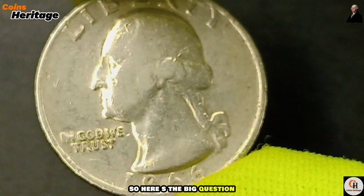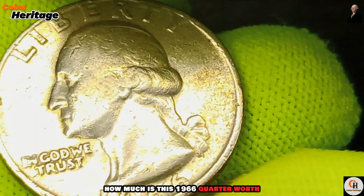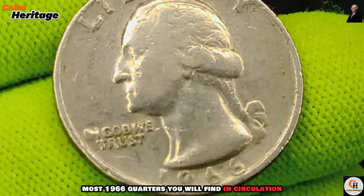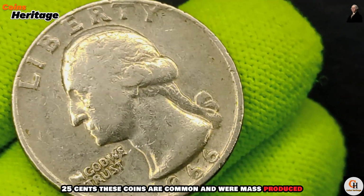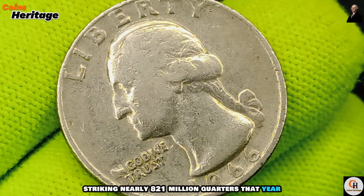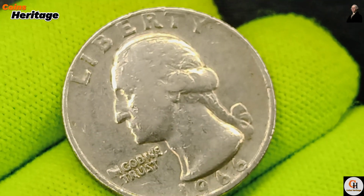So, here's the big question: how much is this 1966 quarter worth? Most 1966 quarters you'll find in circulation are worth their face value, 25 cents. These coins are common and were mass-produced, with the U.S. Mint striking nearly 821 million quarters that year.